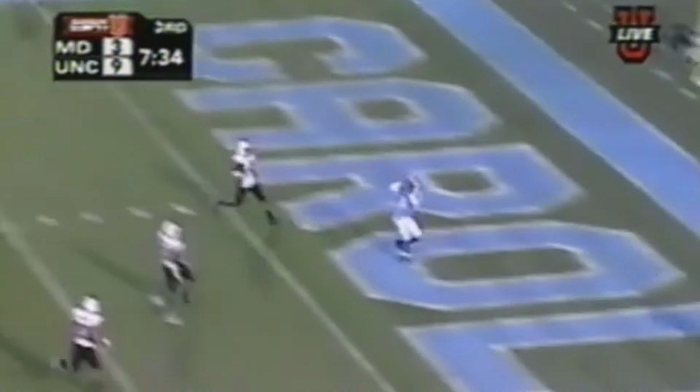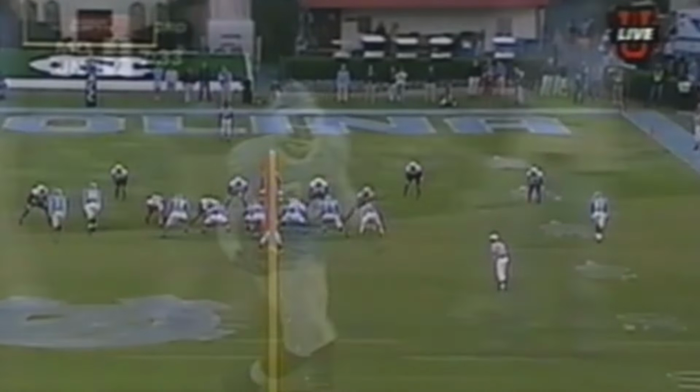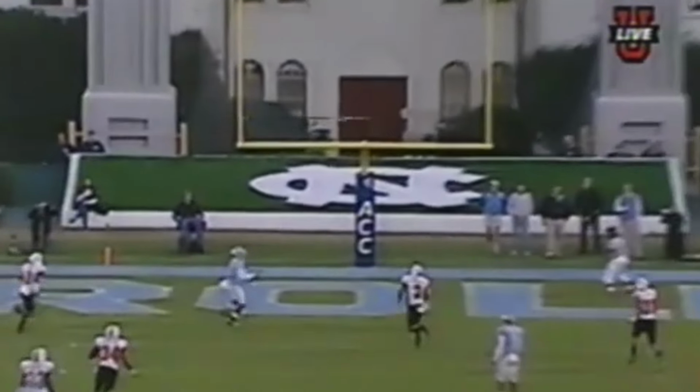Yates straight back into the end zone, wide open. Touchdown, North Carolina, Hakeem Nicks. Touchdown of the season for the sophomore from Charlotte. You know what? That's the first time either one of us have done that, so I think that's okay.